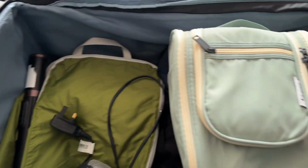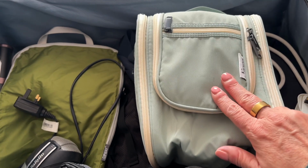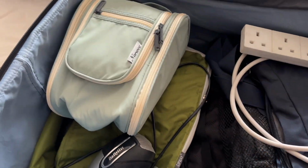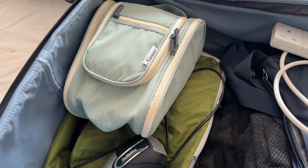And this is my kind of bag that I use for my skincare. And this I got from Amazon as well. So it zips open and it hangs up, and it's really good. That again is on my Amazon shop here as well.